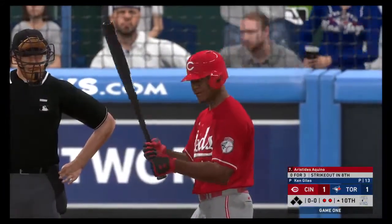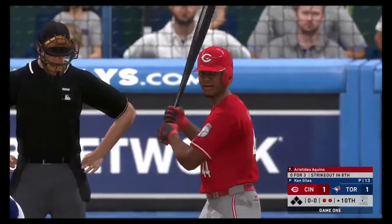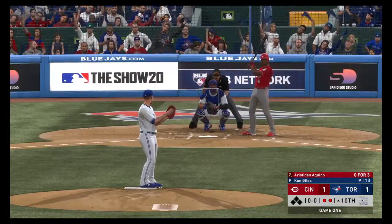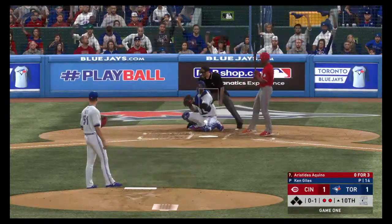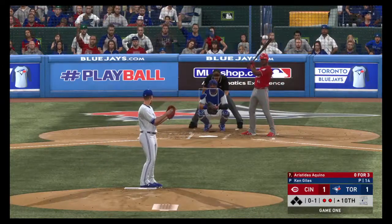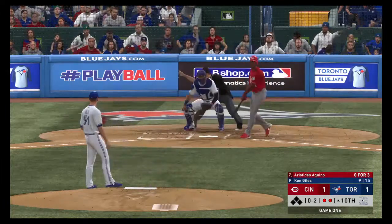Now batting. Digging in, Aristides Aquino. He was sat down on strikes in his last at-bat. Yeah, he's got to put that one behind him, especially with runners in scoring position. Those punch-outs will stick with you a little longer. And a high strike to begin the at-bat. It's 0-1. He's got to be more disciplined here.